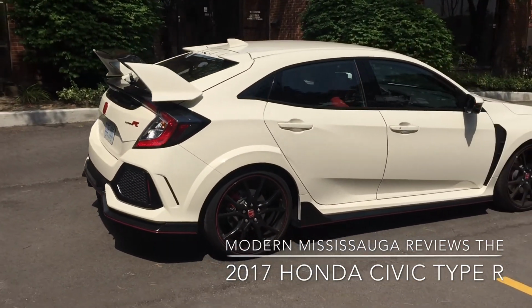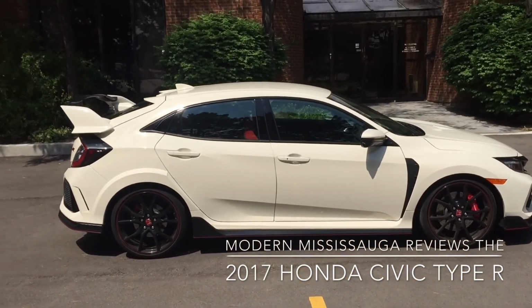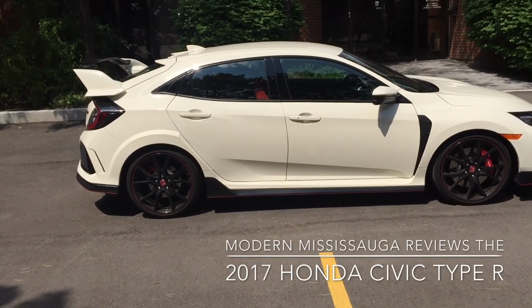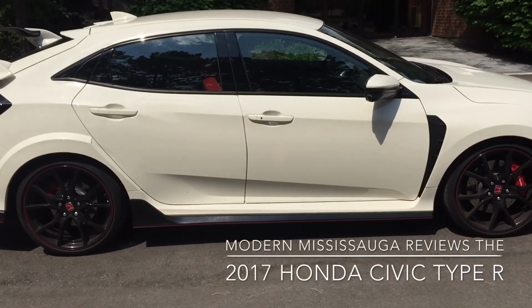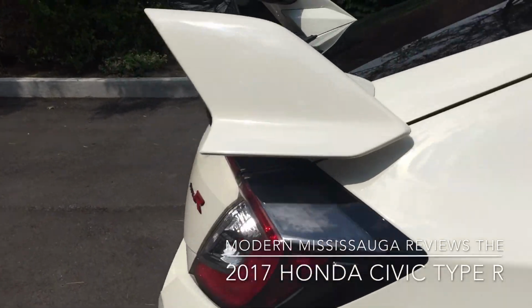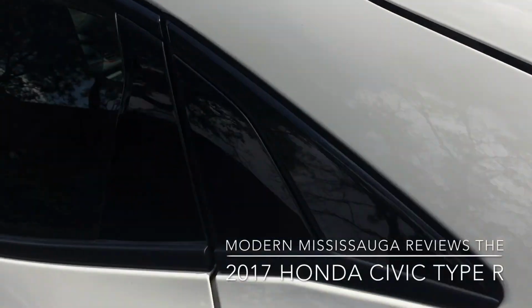Let's back up and get a passenger side look at the car. Very cool. I love the way it looks. I love that it's only available in a hatchback for people that want the power as well as the functionality. It's so awesome. Yes, there's the Si for those of you that want the sedan side of things. But again, I love that it is a hatchback with the back wiper.